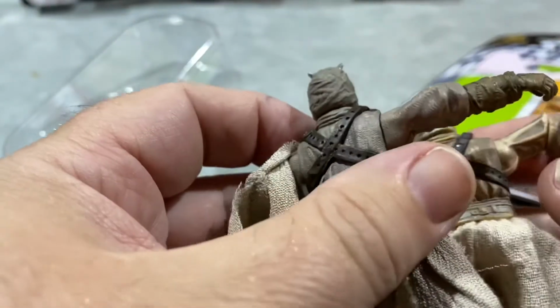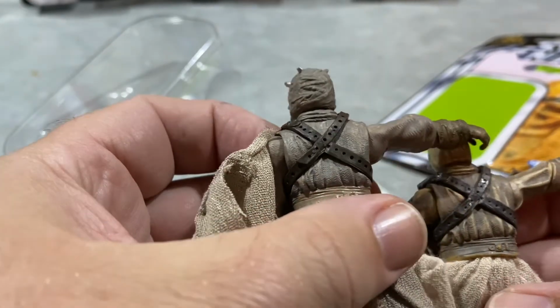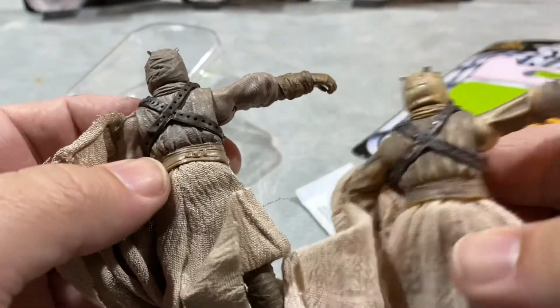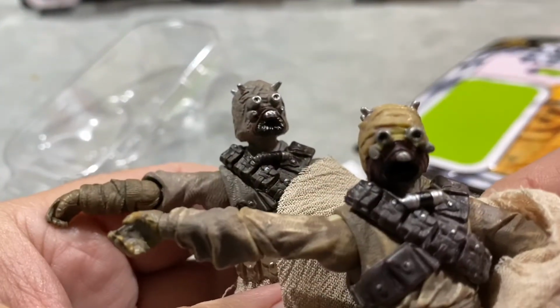Look at it from the other perspective here. Yeah, that is a new sculpt on the arm. And you can see the back is still the same, although the detail looks a little bit better on the newer one. So it looks like we have new arms. And I'm trying to see, yeah, that's a new head sculpt. There's definitely a different head sculpt on that.